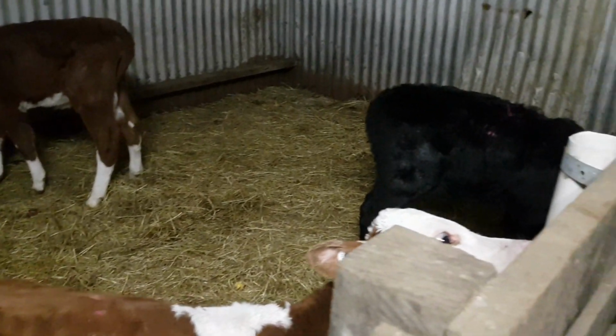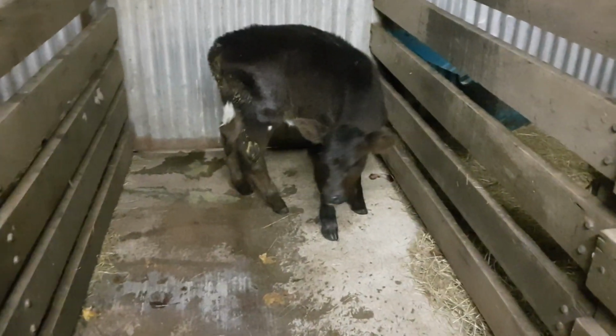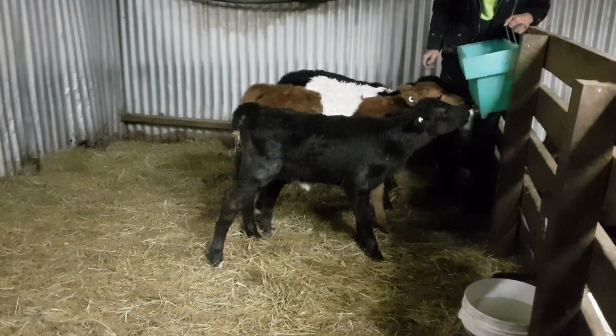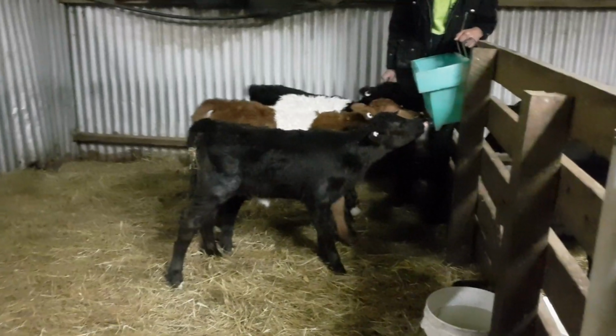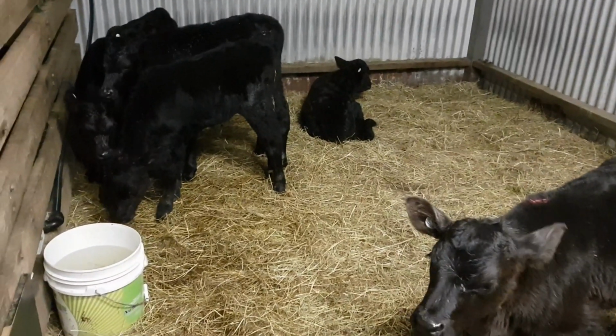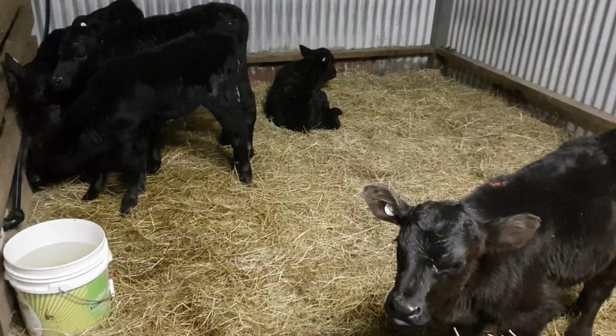Calves just had their feed. This little guy's not feeling too good, so I'll have to call the vet out. These guys are just finishing off their milkies, the last ones for tonight. And these guys had their food as well, ready for Nando's.